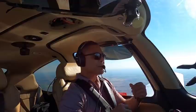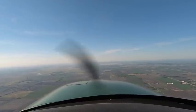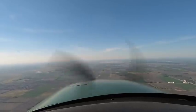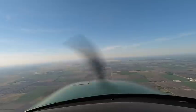Cirrus 5-1 Foxtrot Mike, Grand Forks International, 12 o'clock, 13 miles, report field in sight when able. Airport in sight. Cirrus 5-1 Foxtrot Mike, Roger.